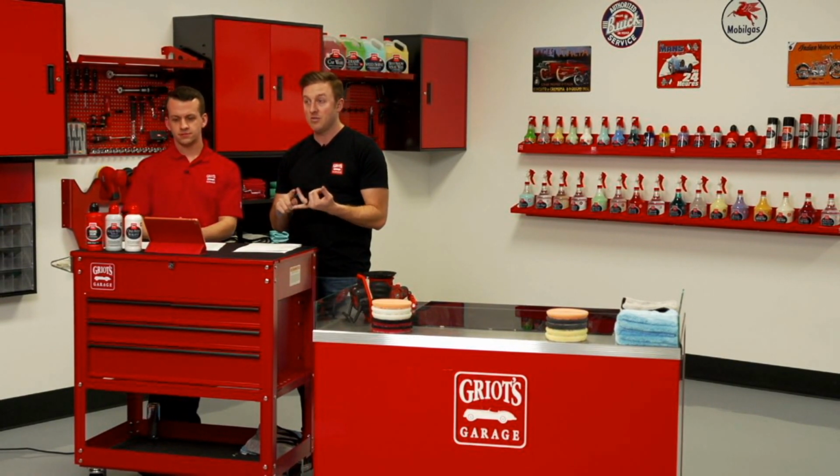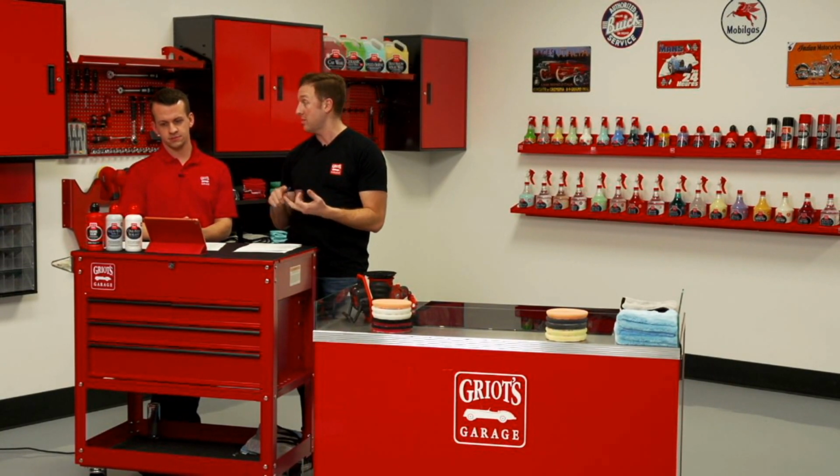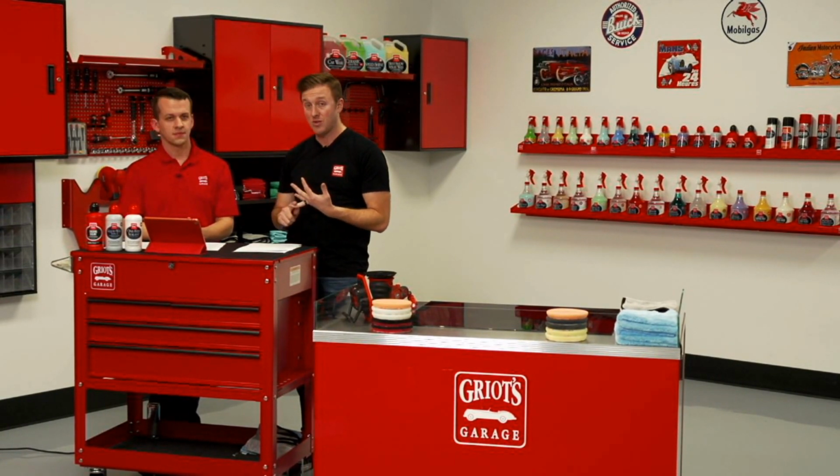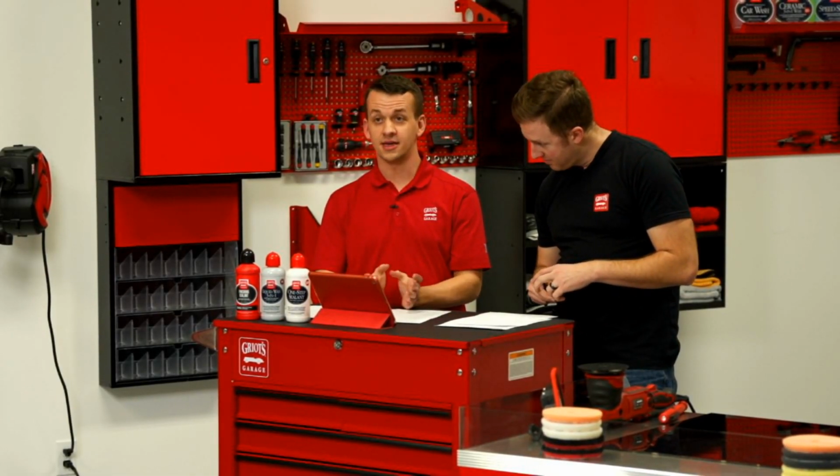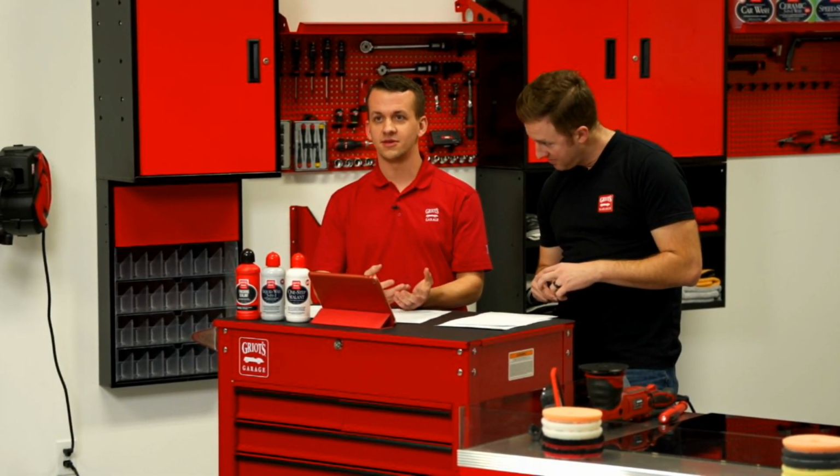It means you have to clean more pads. It means you probably have to buy more pads, but it also means your pads are probably going to last longer. And like you said, consistent results throughout the car. Pads aren't necessarily cheap, so taking care of them is ideal. You won't have to make the investment as often.